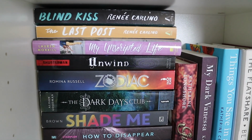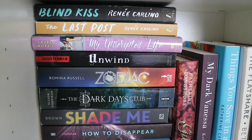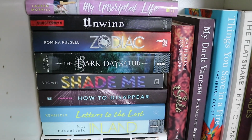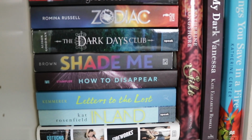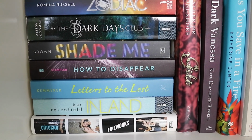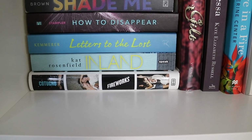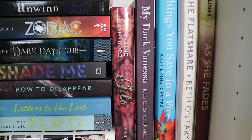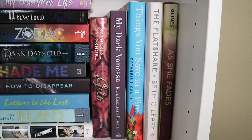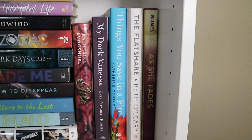I have The Blind Kiss and The Last Post by Renee Carlino, My Unscripted Life by Lauren Morrill, Unwind by Neal Shusterman, Zodiac by Romina Russell, The Dark Days Club by Alison Goodman, Shade Me by Jennifer Brown, How to Disappear by Ann Stampler, Letters to the Lost by Brigid Kemmerer, Inland by Kat Rosenfield, Fireworks by Katie Cotugno, Guilt by Catherine Longshore, My Dark Vanessa by Kate Elizabeth Russell, Things You Save in a Fire by Katherine Center, The Flatshare by Beth O'Leary, and As She Fades by Abbi Glines.